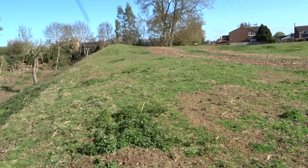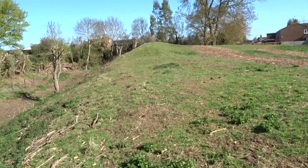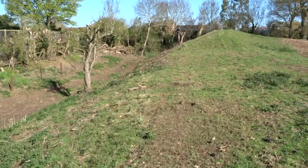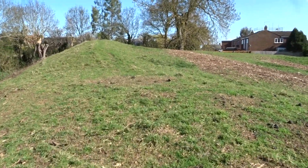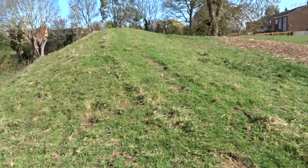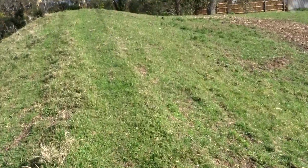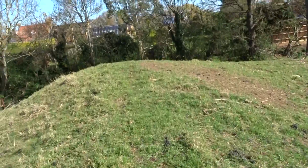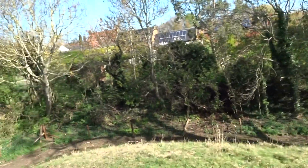Little primary school there, don't want to film that. As you can see, there's substantial earthworks with a ditch on this side. I mean, if there was anything that resembled a motte, it would be in this corner here, but this isn't a motte. It is a bit of an odd shape. It's not really a circle or an oval.